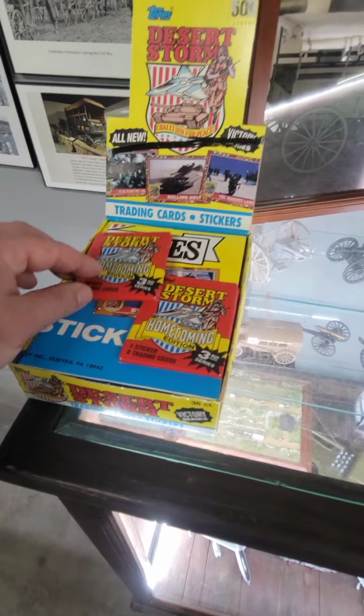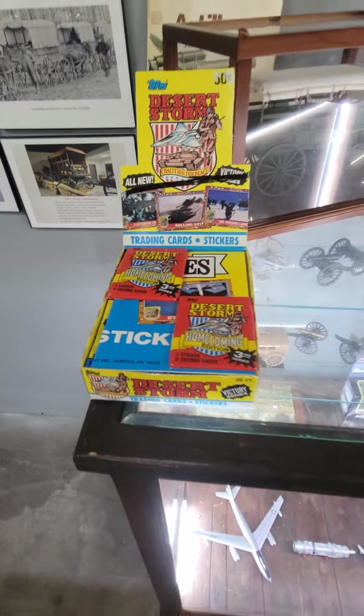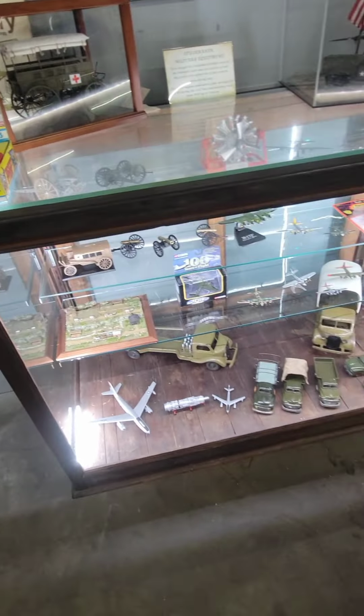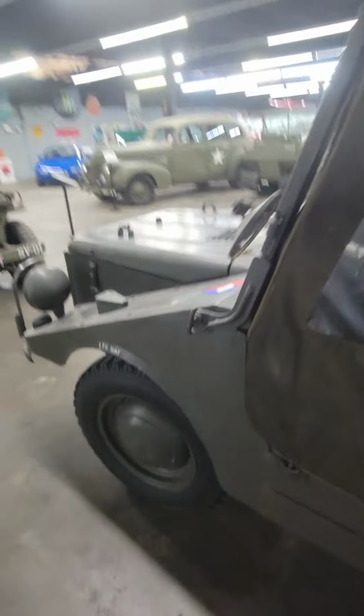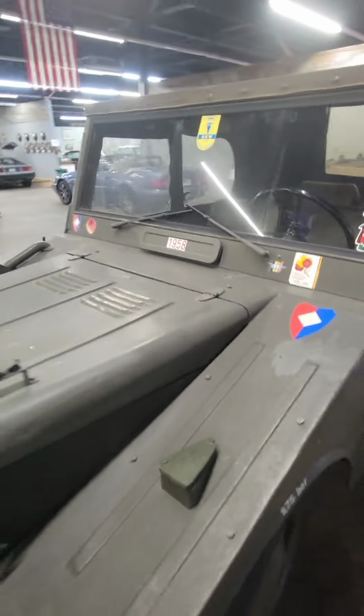Look at these cars. Wow. Yep. I left. There's an Audi.